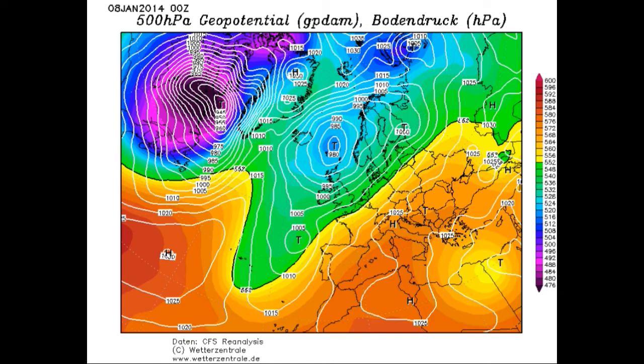And the reason why it doesn't last is because look over the Canadian seaboard again. We've got those deep purple colours, more cold air, moving out into the Atlantic, the polar vortex, as I said. And this again is going to fuel a very deep Atlantic storm.